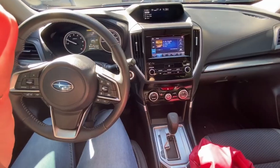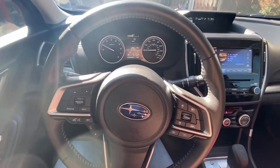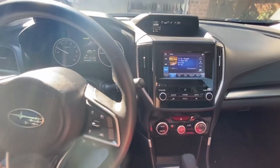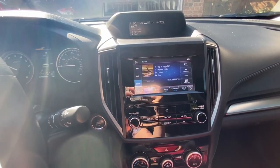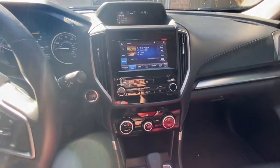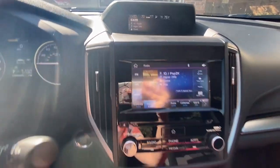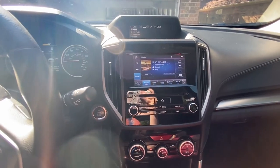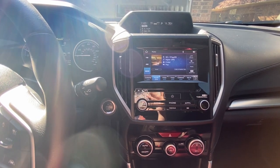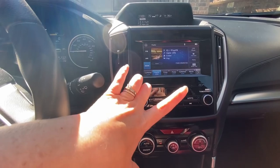Let me show you. All right, here is the dashboard wheel. It's a Subaru Forester, 2019, I believe. I can confirm inside. But I like that it has two screens. It's a lot like the Outback that we had, but instead of the second screen being up here, it was down here. It was actually a little bit bigger.